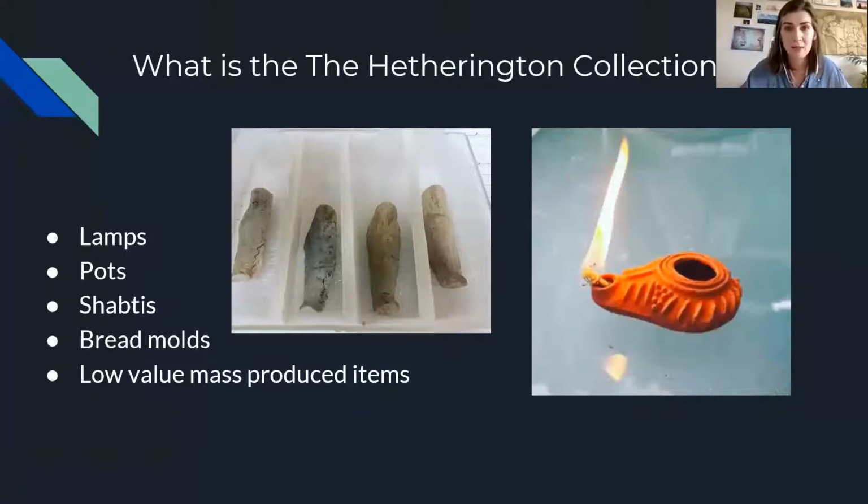So what is the Hetherington collection? It's a collection of small artifacts, including lamps, pots, shabtis, bread molds, a lot of low value, mass produced items. On some of the pots, we unfortunately don't have pictures, but you can see where the potters just pulled it off the wheel and tossed it into the kiln. So they're quickly produced, low value, but very common everyday goods.